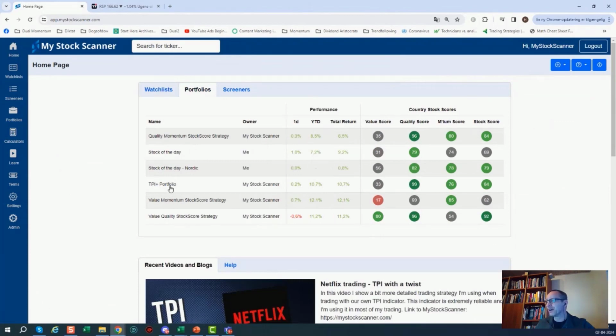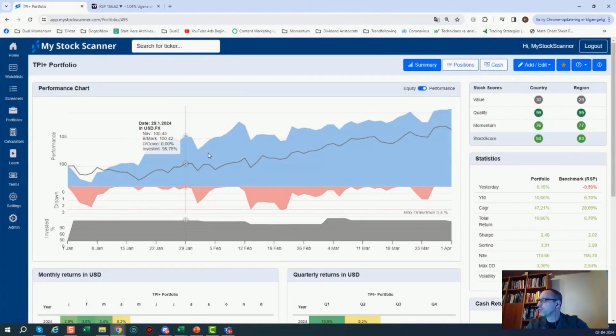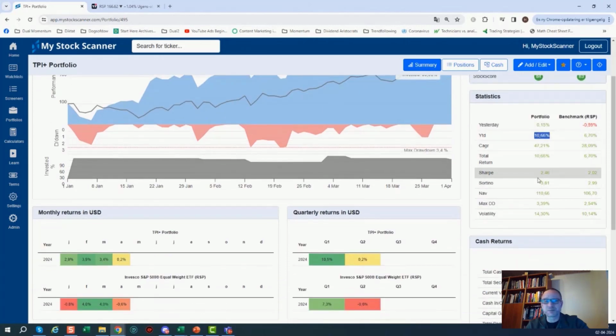We have the TPI Plus. That is the only one of these that is using our proprietary TPI indicator, where it's looking for an oversold on the daily TPI and then some earnings quality as well. This one has done 10.66% this year, and that is from allocating 1st of January, 1st of February, 1st of March, and then again yesterday, 1st of April. So it is not like you are being completely overloaded with work, just reallocating once per month here. And as you saw in the webinars around New Year, these have backtested some extremely good performances as well. So 10.66%, if we keep that up, we'll make 47% for the year.